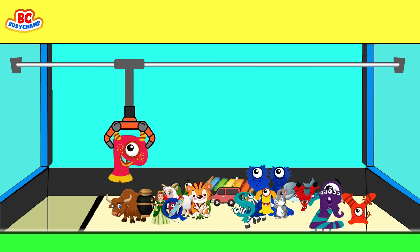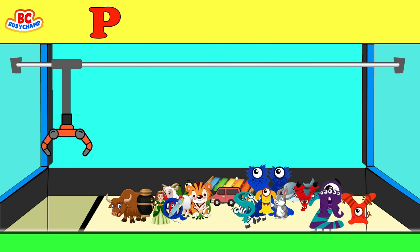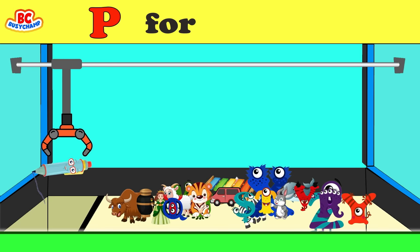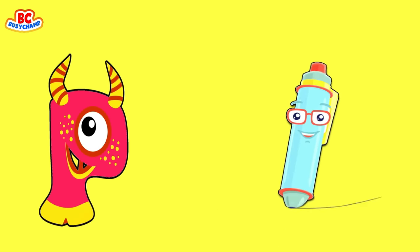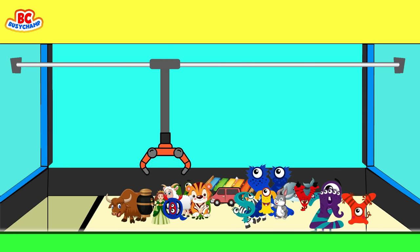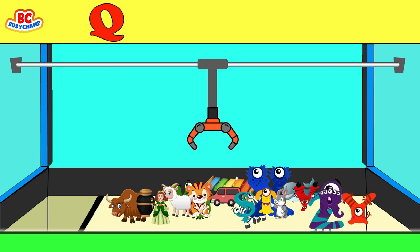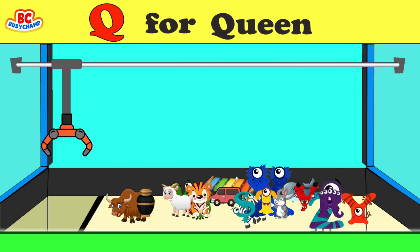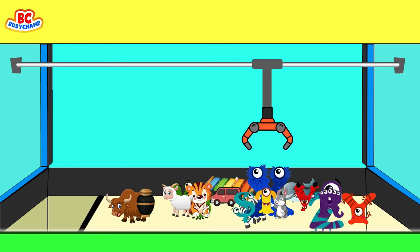That's the letter P. And the object that starts with the letter P is pen. P for pen. Let's search the next letter, Q. Yes. The object that starts with the letter Q is queen. Q for queen.